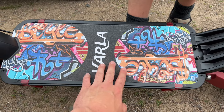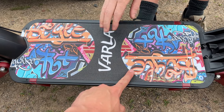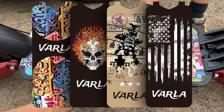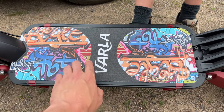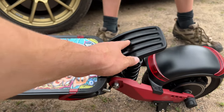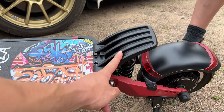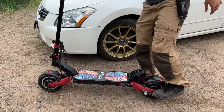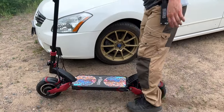It comes with four grip tapes. I put this colorful one on here, but there's also one that's kind of like an American flag or whatever. I think it looks pretty sweet, so I'll probably eventually put that one on here. And this is where you rest your foot, because you definitely want one foot on this thing because this thing is torquey. It has massive suspension on the front and back. Got a little kickstand, keeps it seated pretty well.